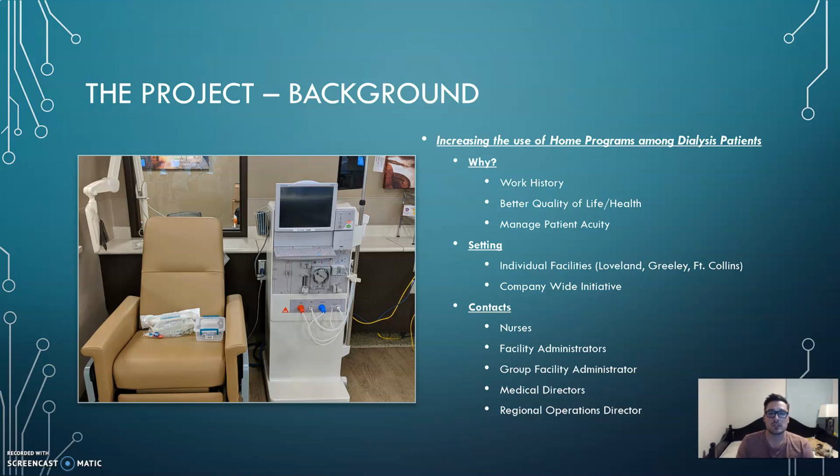The setting for this project would take place in individual facilities, and they would focus on driving outcomes for the patients and continue to be the first line of defense in educating our patients and their families. The company has also taken an interest in driving better outcomes for home modalities. However, it is ultimately up to the patients, which is why education is so important. Ferneck explains that patients in-center were not informed that there were other options to receiving treatments other than the ones they were currently using.